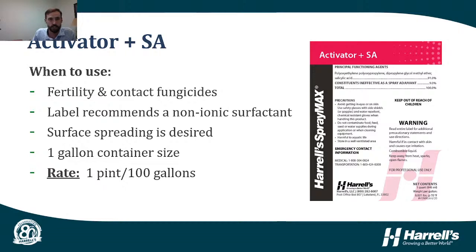So to give you a little bit more information about Activator plus SA, this is a proprietary non-ionic surfactant with a component of salicylic acid that has been added to the formulation. We've been able to demonstrate through research that the addition of salicylic acid to the adjuvant helps with nutrient uptake and overall general plant health. And so we thought that might be a nice complementary combination with Tidal Phyte with relatively low additional cost. Application rate is 1 pint per 100 gallons of carrier solution, or a 0.125% volume to volume.